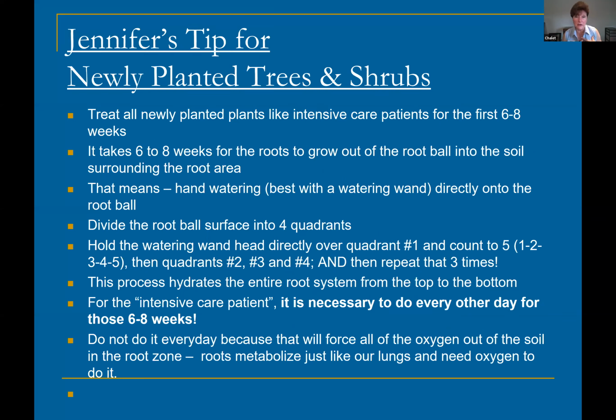There's usually heart monitors on them. There are blood pressure monitors. There's temperature monitors, and they're monitored constantly. And so that's how you have to think of newly planted plants. You have to monitor them constantly. And it also means hand watering. Don't rely on a sprinkler system at all, period, to get them newly established.